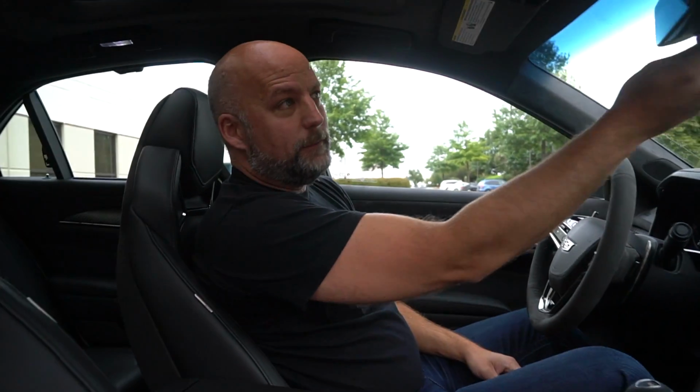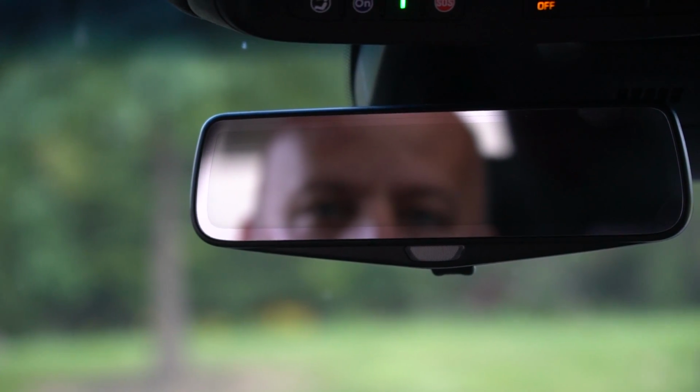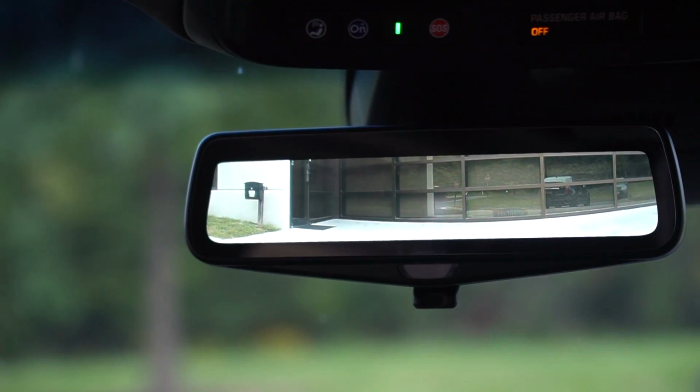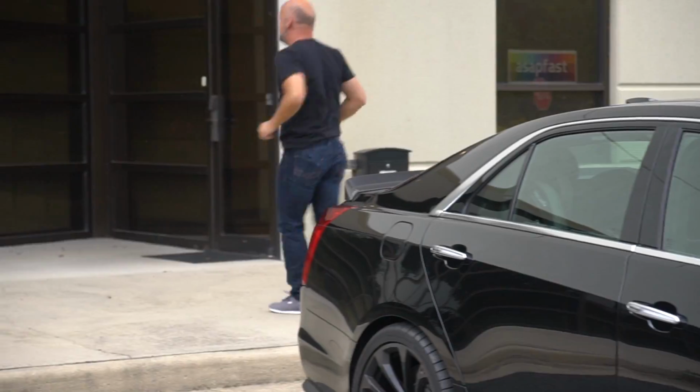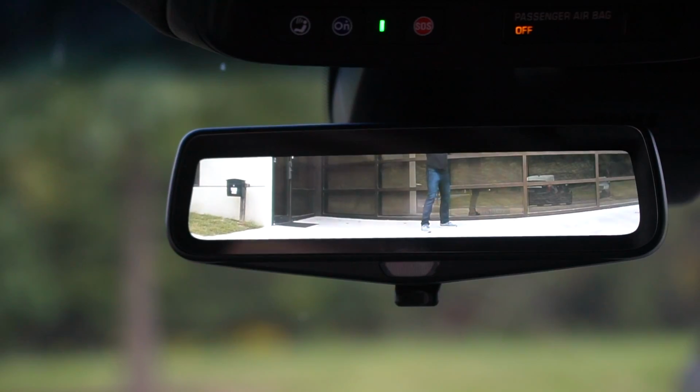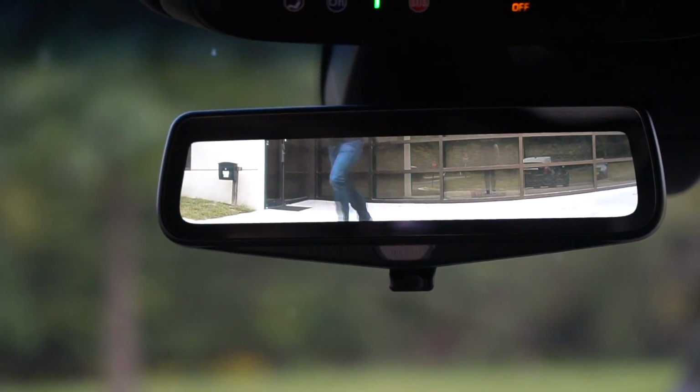So, normal mirror does normal mirror things. Normally it's auto dimming and this and that. I thought this was auto dimming. I reached up, pulled the button, and holy crap, I could see cars driving behind me. I had a fisheye, like, panoramic view of everything behind me. That's pretty cool. That's $100,000.